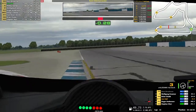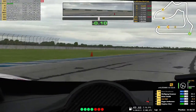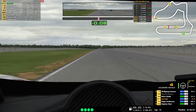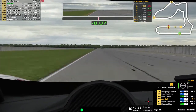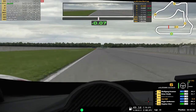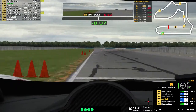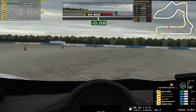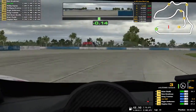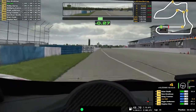Actually, a race coming up in about 20 minutes. I think I'm going to do that. Just do whatever I have here and just go racing. It's either that or have to wait another 2.5 hours, and that doesn't sound like fun to me. This car's ready to go.